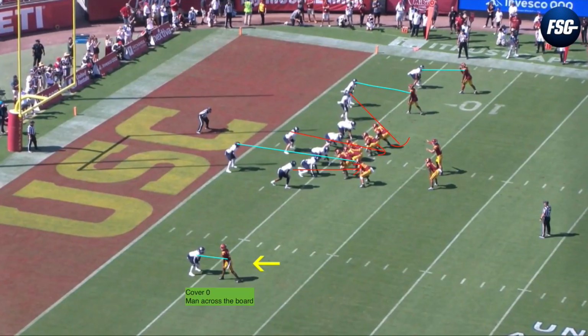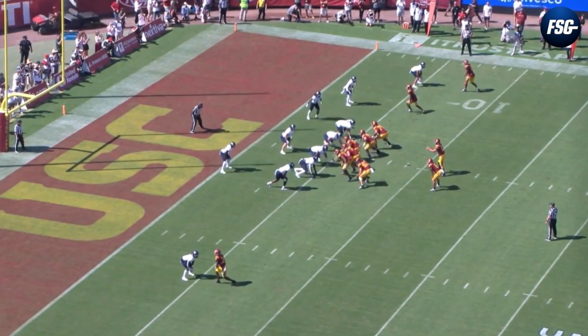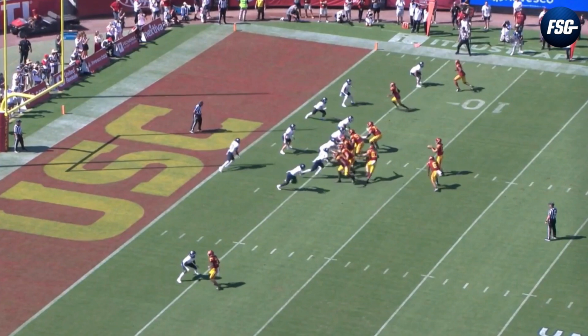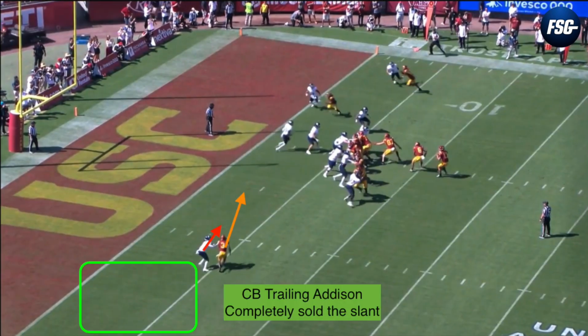USC has Addison isolated on the left side of the field against press man coverage. Let's see what Addison does to get himself so open for the touchdown. To start the play, Addison begins with an outside release. He sells the fade route, forcing the cornerback into outside leverage. Addison then breaks toward the middle of the field with the cornerback trailing. This puts him in perfect position to cross over the face of the cornerback on the return route toward the sideline.